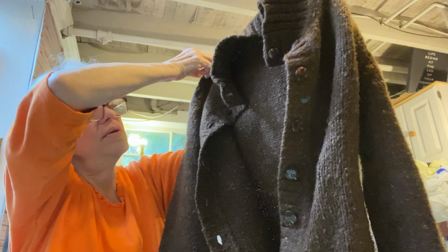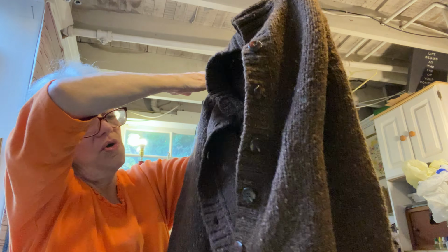This is Peruvian Connection. That's a good brand. This I got at the thrift store for about $4. That's a button-up brown cardigan. And hopefully it doesn't have any holes in it. I didn't check very well. I think I just saw the Peruvian Connection, grabbed it, went with it. So I'm thinking maybe 30, 35 for that.